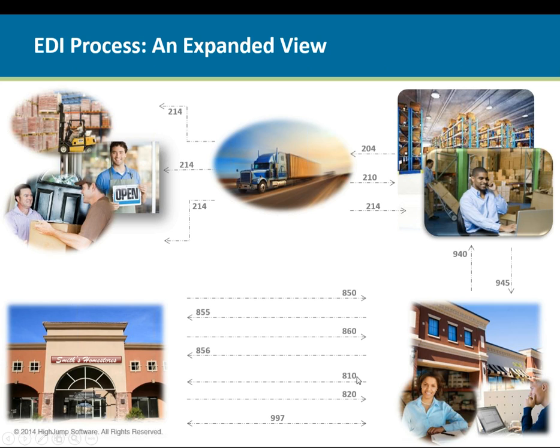Additionally, the supplier can then send over the EDI 810, an invoice, and then receive back an 820 bank remittance notice telling them what's been paid. And each time one of these transactions is going back and forth, a little document's being created called a 997. And really all that is, is like an email read receipt or a fax confirmation. It basically tells you, whether you're the customer or the supplier, that your partner successfully received that document, that the communication was successful.